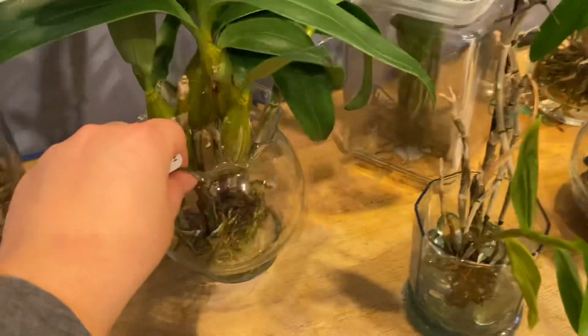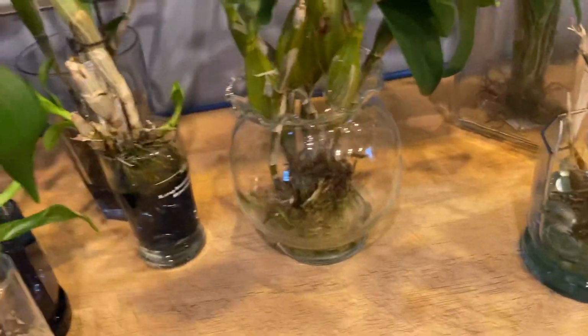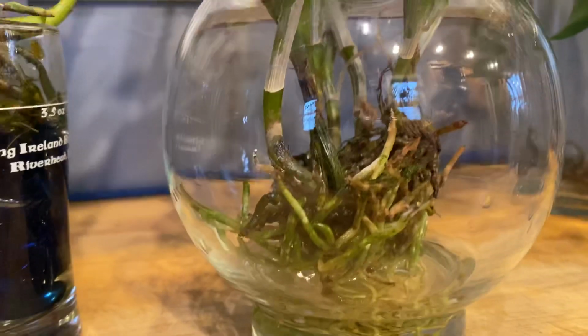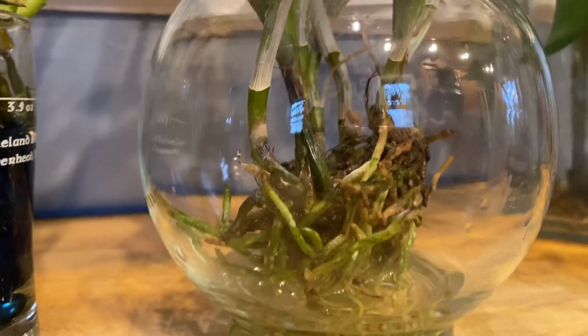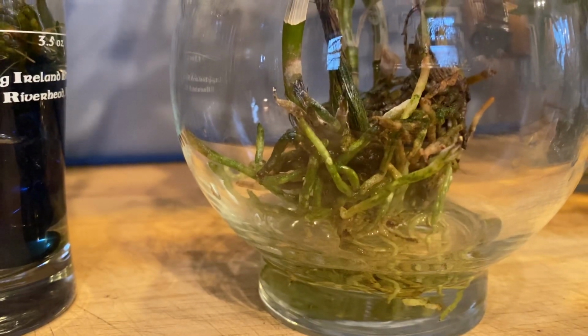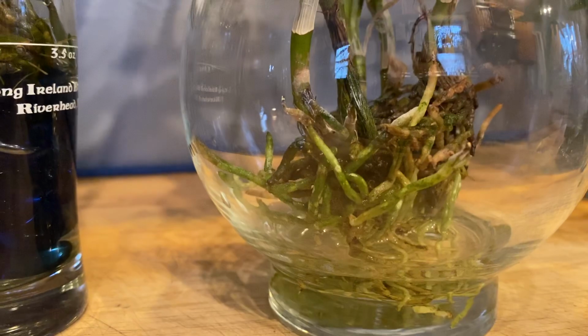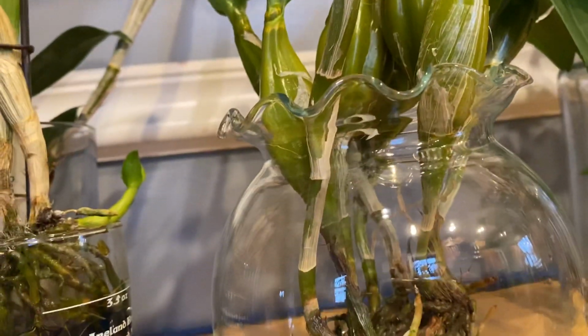So this one I also don't allow to completely dry out, with the exception of, usually the amount of water that I give it by day 6, it's almost dry or completely dry. So if it does dry out, it just dries out for maybe a day and a half. And that seems to be working for her.